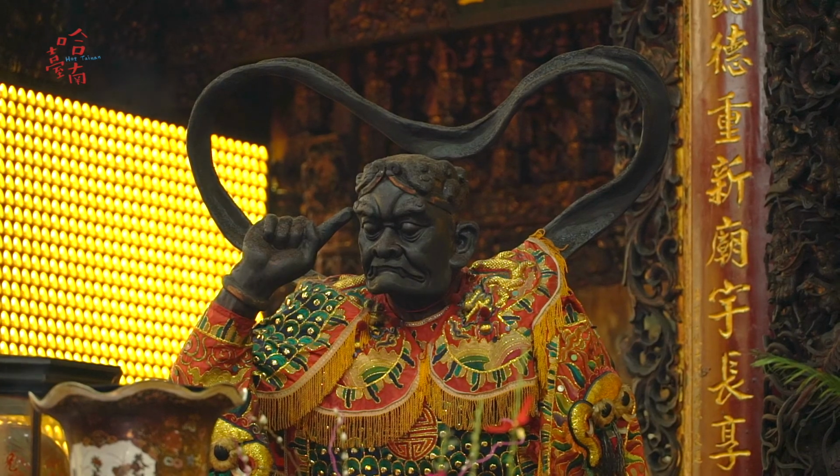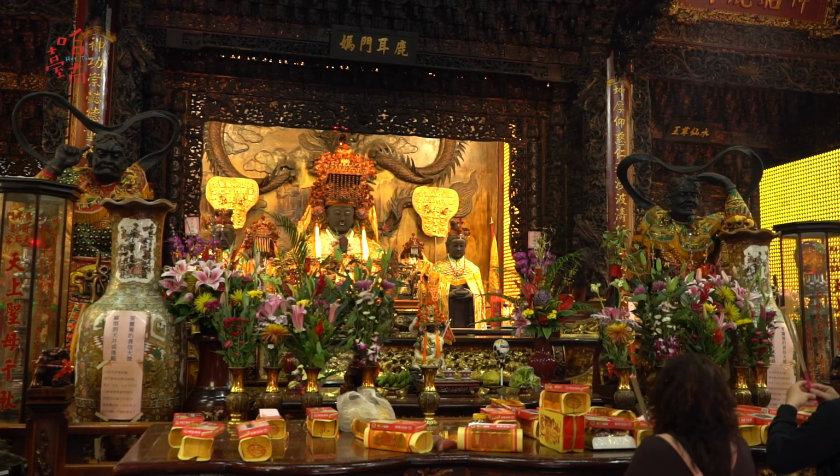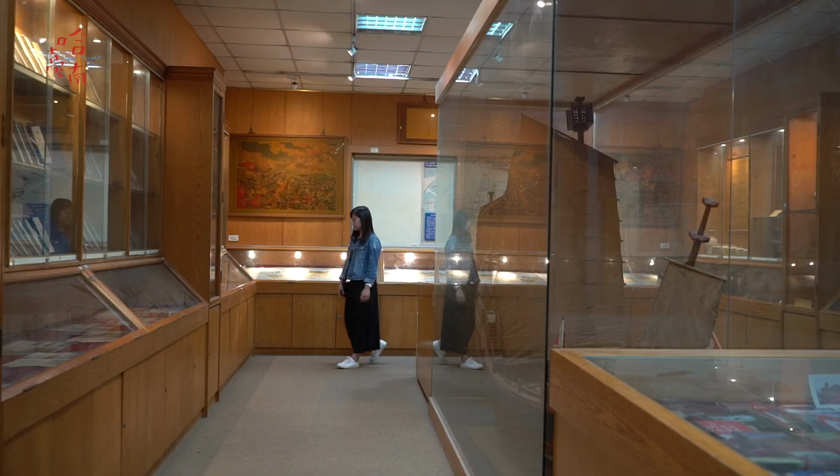The two statues behind me are the generals of Mazu. One of them can hear from far away and the other can see from far away. These two generals are like the helpers of Mazu. They help to see if someone is doing something good or bad. There are a lot of surprises waiting for you.